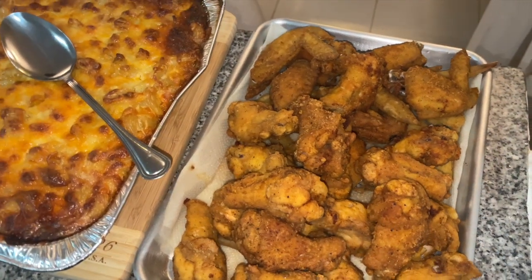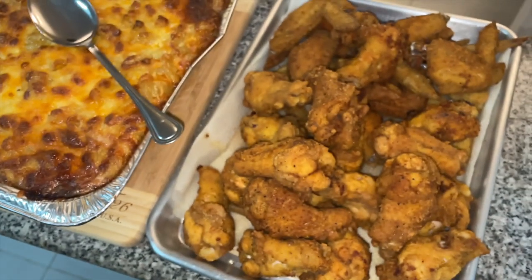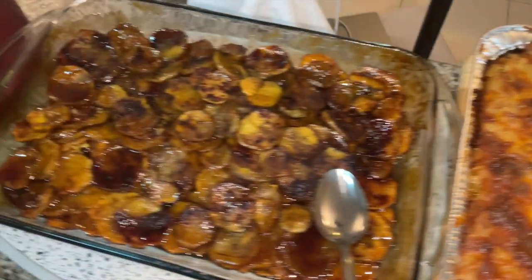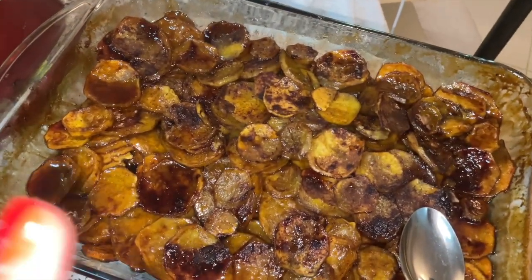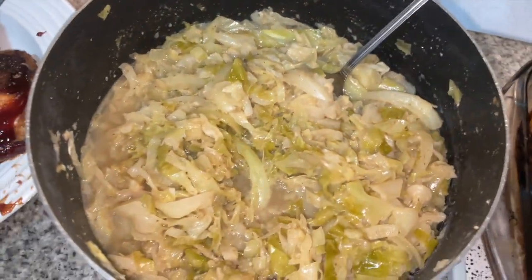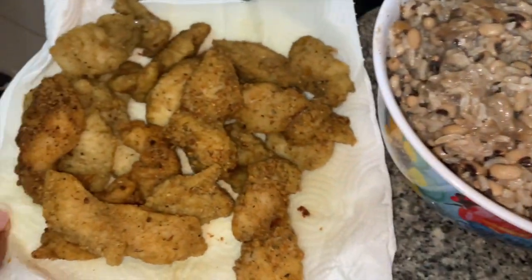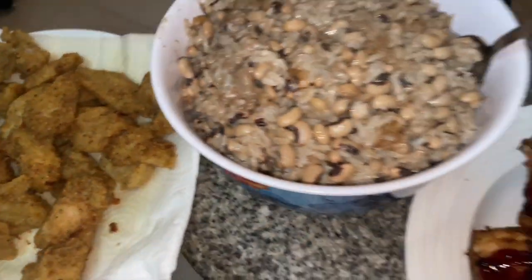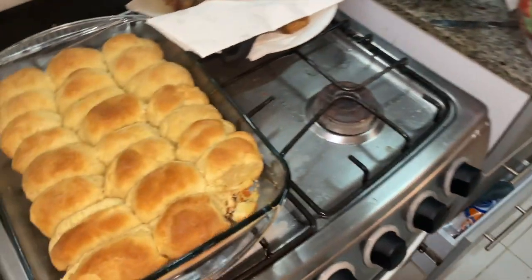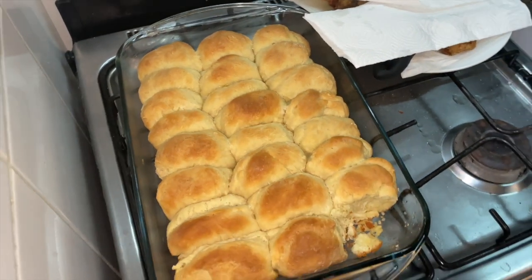Okay, dinner is finally ready. Wait, where's the time check? 8:22, it was supposed to be 6. Okay, so we have fried chicken. We have macaroni and cheese. We have candied yams that were made with different yams, but they still taste amazing. We have cabbage. We have barbecue chicken. We have black eyed peas. We have fried fish. And let me see. It's probably too fast. And then we have these rolls. Oh my goodness. And there's dessert.